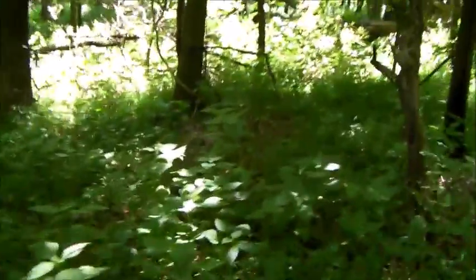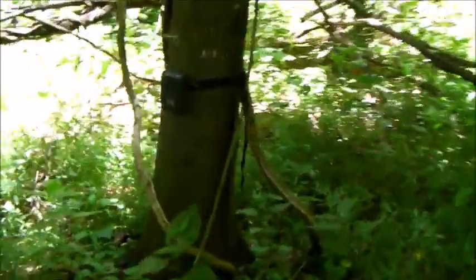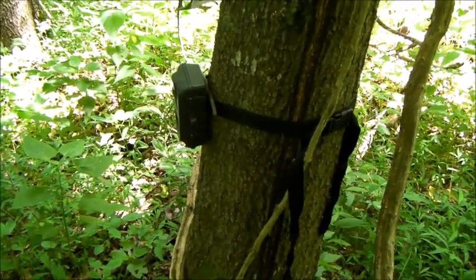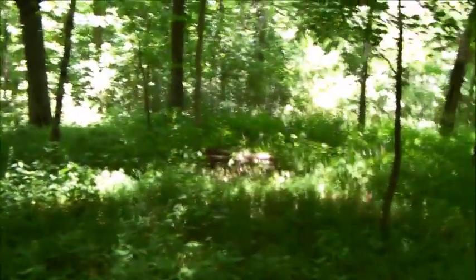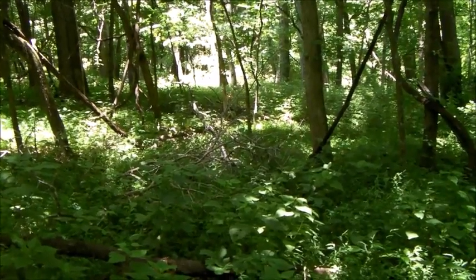Yeah, trail cam's still on the tree. You know, coming in from that side, I didn't see the trail that was over there last time. Let me give a look-see and see if there's any pics on this thing besides me walking up and walking away. Just a little bit disappointed. There's only 20 pictures taken. 4 of them were me, coming and going.